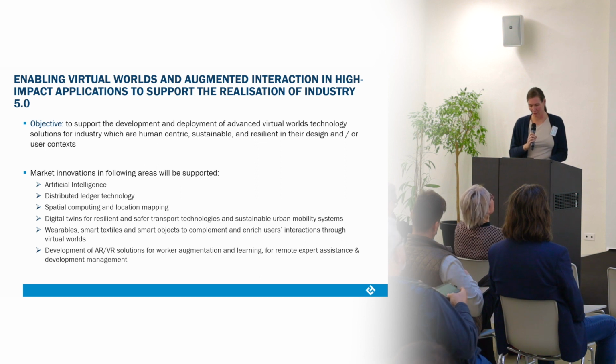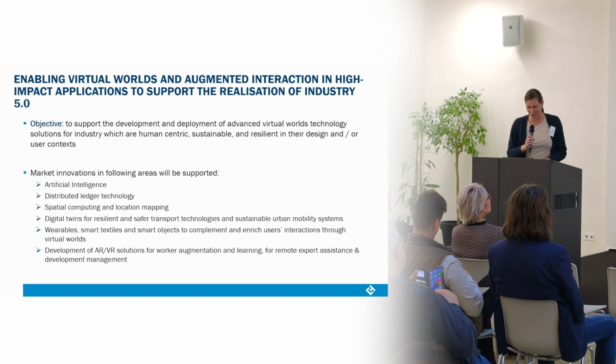One is related to virtual worlds and augmented interaction in high-impact applications to support Industry 5.0. There is a list of areas you can see, from artificial intelligence via distributed ledger technology and also digital twins. So the area of application is really large, and you can come with innovations in all these areas.